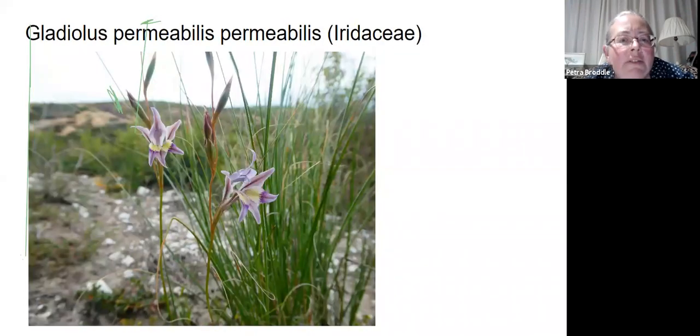This is a gladiolus, not threatened. If you view it from the side, one of the flowers you can actually see through the middle of the plant, and there's a little window that has been created. I don't know what the purpose of that is, but I think the name permeabilis probably means you can see through it, and is related to that. The plant is probably about 50 centimeters tall.